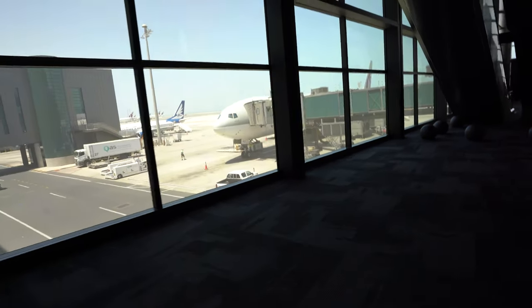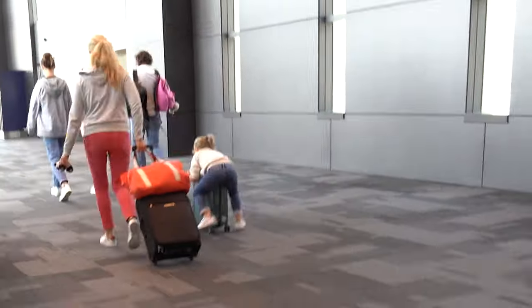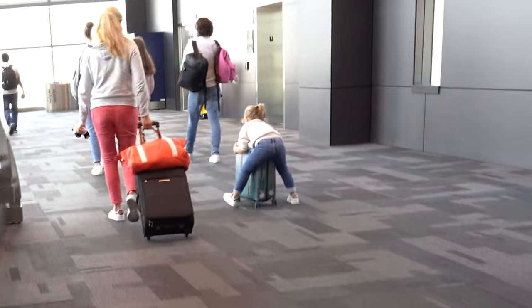Boarding was pretty straightforward. Two jet bridges with strict enforcement of boarding zones, first class and families first. Damn, I wish I was that cool when I was a kid.